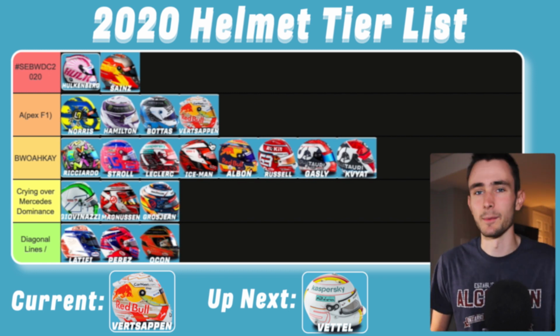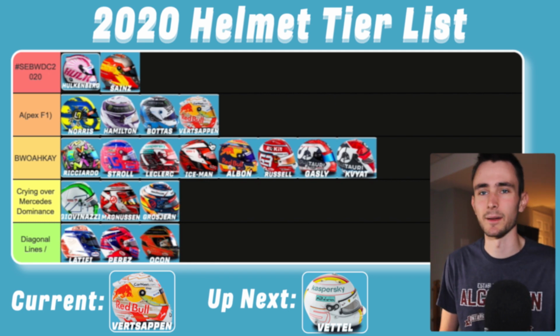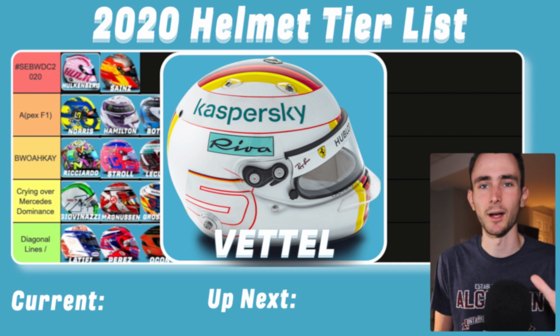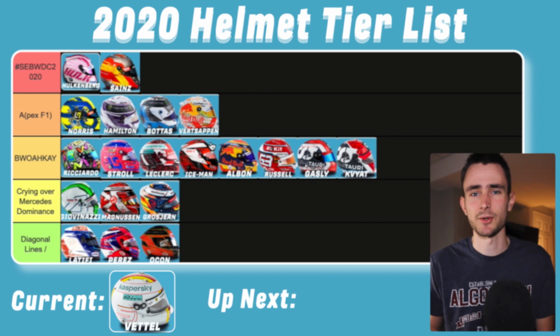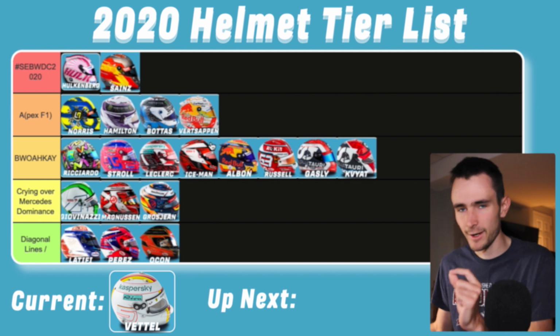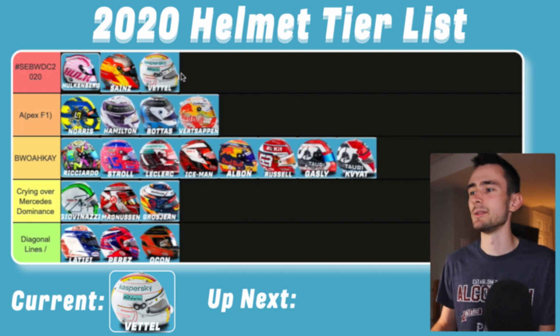And now we have a helmet that ever since he joined Ferrari and he's had this design, he's stuck with it, and for good reason. Sebastian Vettel, this is an absolutely iconic helmet that we will remember for such a long time. At least I will. And all the iterations you've had for special Grand Prix have been so good looking. I am going to put this very fittingly at the very bottom of Seb WDC 2020.